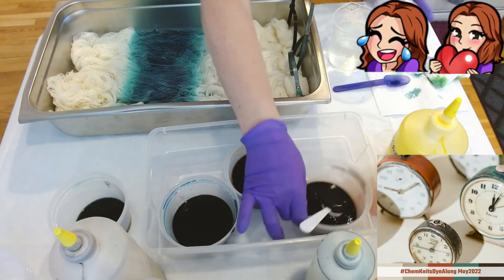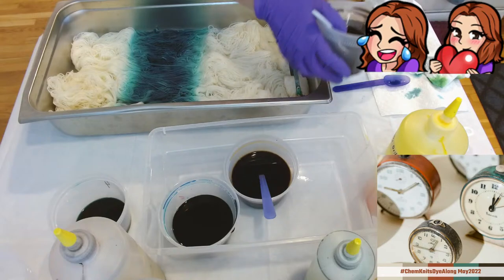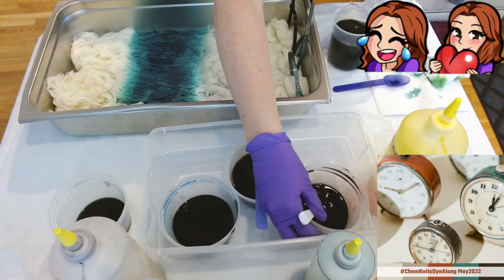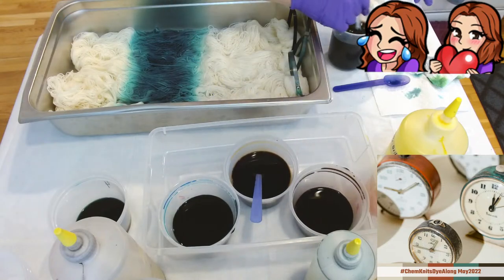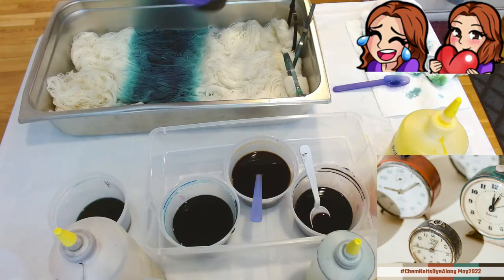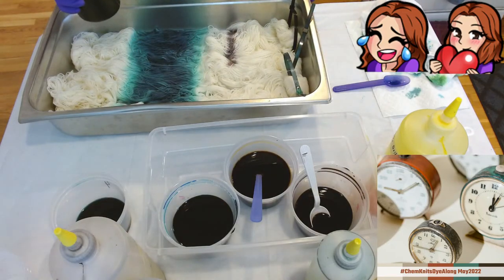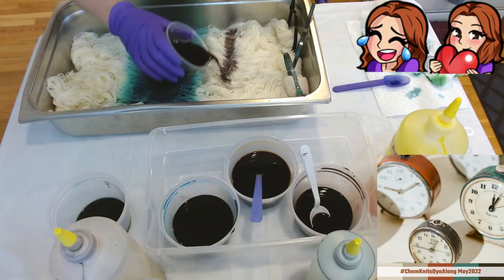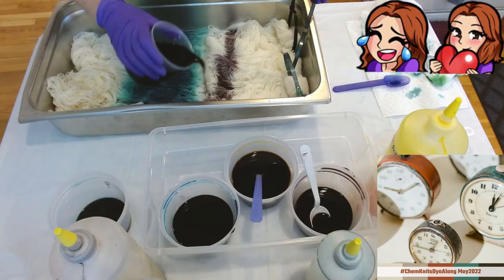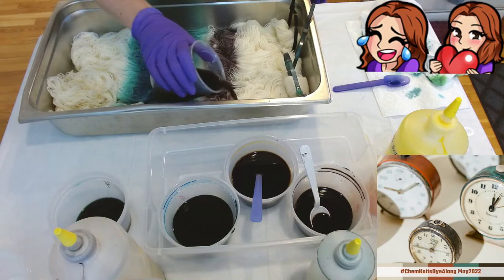Okay, let's see. If we dilute this, will it feel purple or will it feel more like a tan? That's going to be the real question. Maybe it feels brown. Let's see how it looks on yarn. Feels kind of brownish, maybe also a little bit purplish, but you know what, maybe we'll add some of our rust. It's looking a little bit purplish.